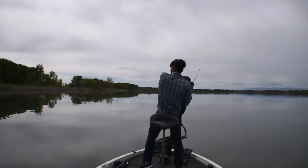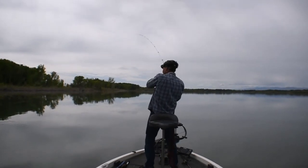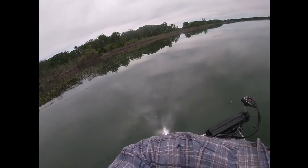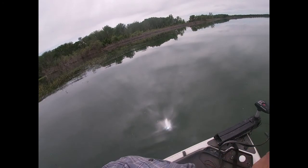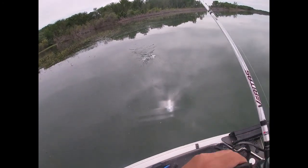GoPro, start recording. Another one. Same. Another one. Same size.